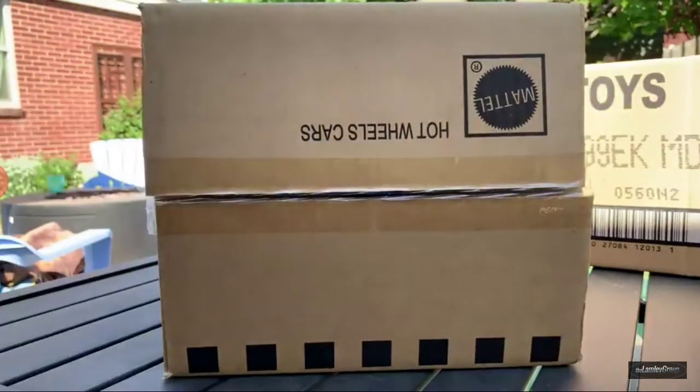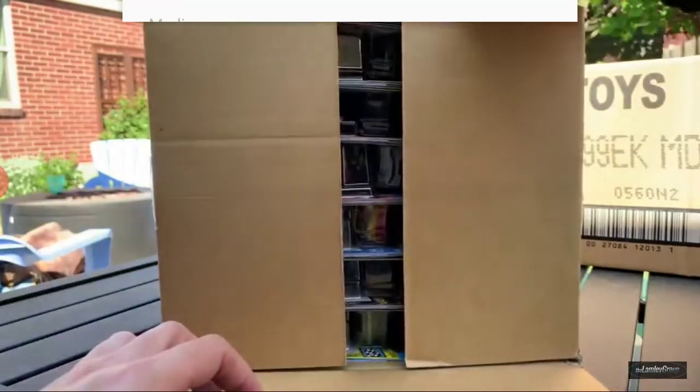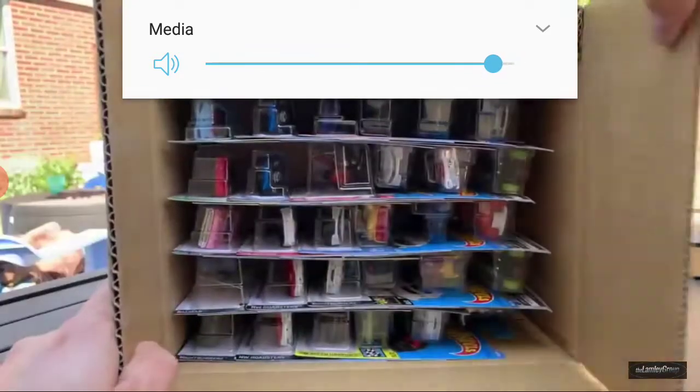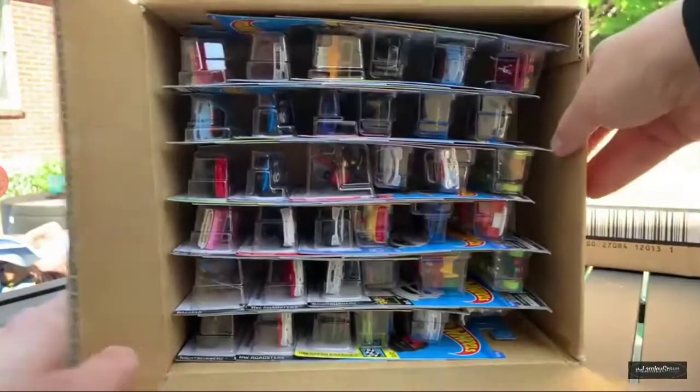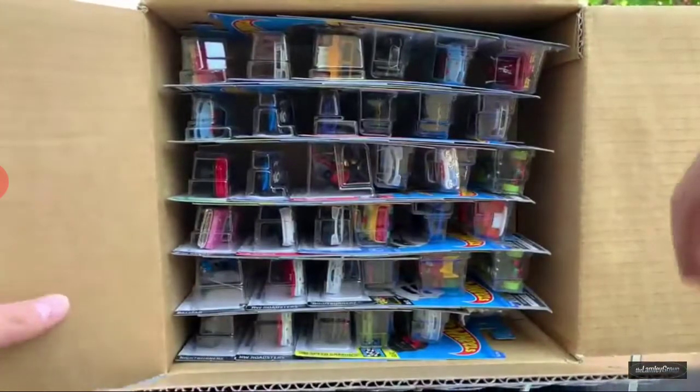I know some people have already gotten future cases, like the L case. I go with them as we get them. And we can always see what is inside, what is interesting. I think I see some interesting ones already. And let's go ahead and open this up.